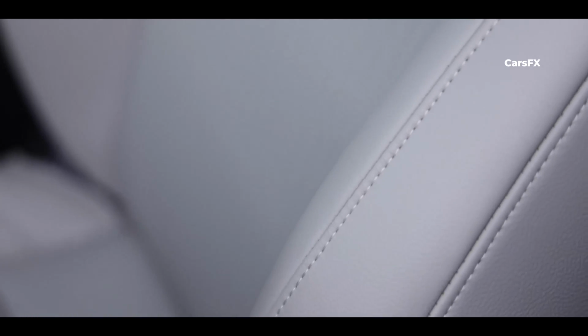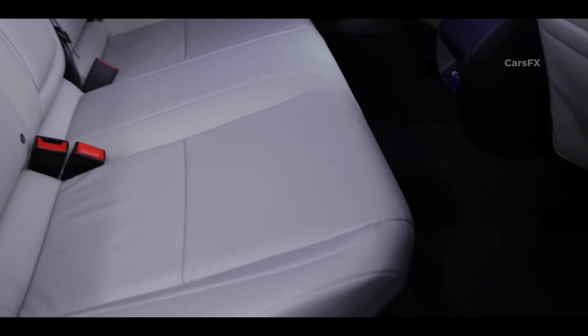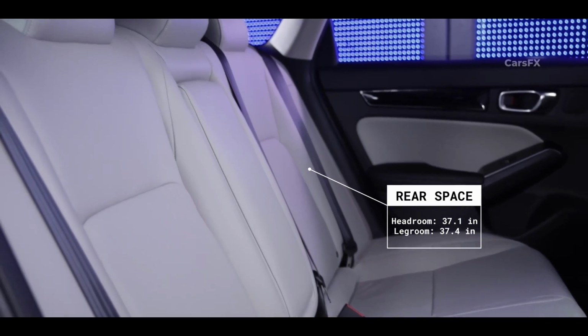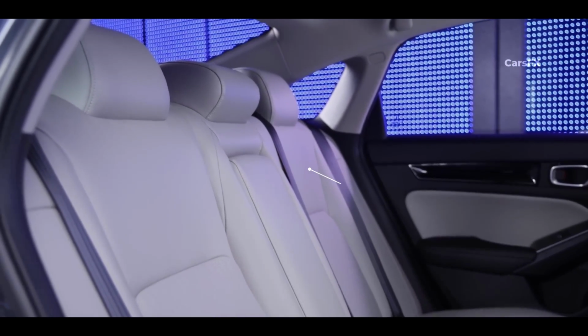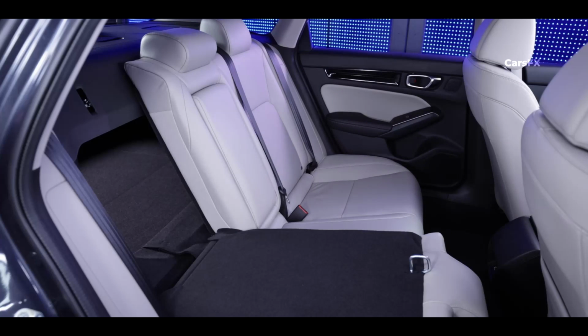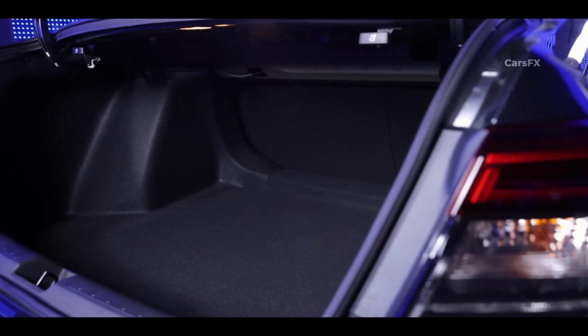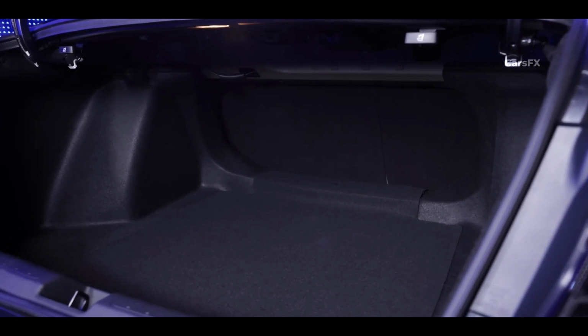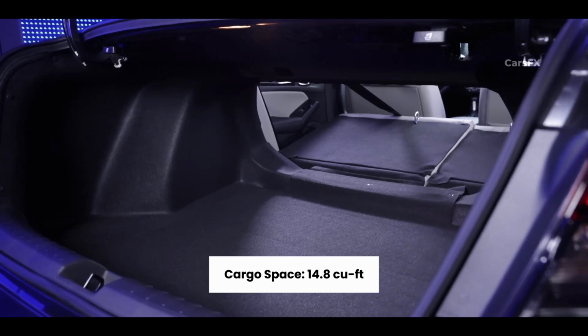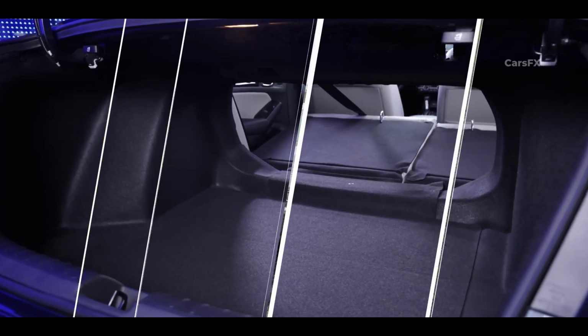Front headroom is generous at 39 inches, which is 2 inches lower than that on the Hyundai, while its 37.4 inches of rear legroom is bettered only by the Elantra and is about 2 inches more than most of its competitors. For a compact car, a 6'3" driver with the seat pushed all the way back can find enough space in the back seat to sit comfortably behind himself. There is also nothing compact about the sedan's trunk. On paper, it has 14.8 cubic feet of volume, while the hatchback offers 24.5 cubic feet.